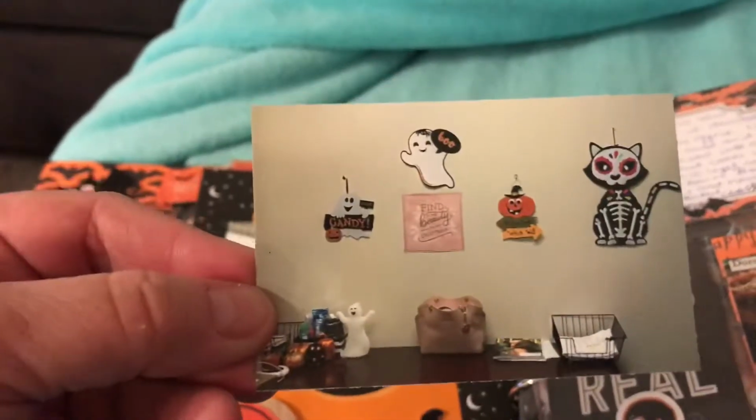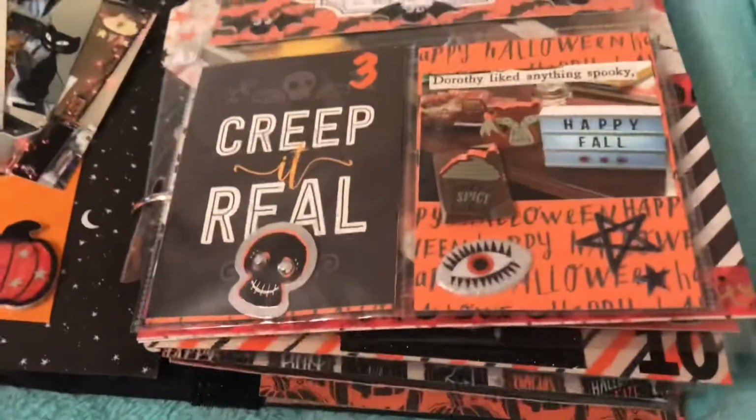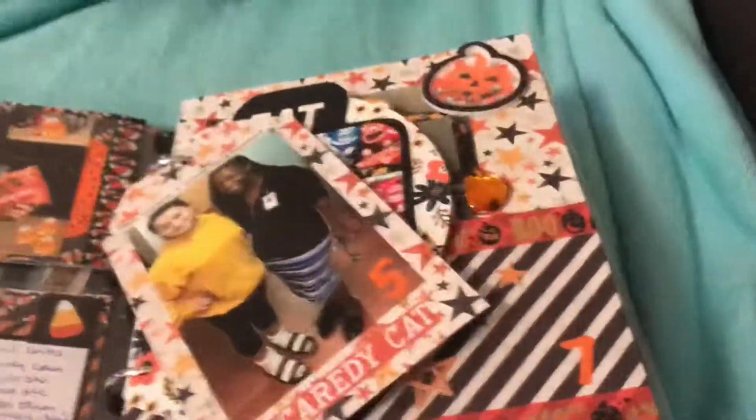And then I had some wall hangs on my credenza. And then I just, like I said, decorated it with some cut aparts. And that was pretty much number three.